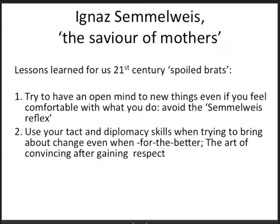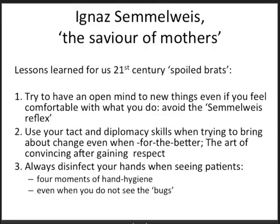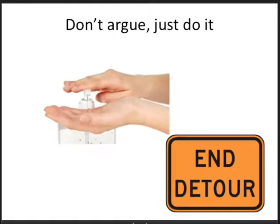Secondly, if you want to bring about change yourself, use tact and diplomacy skills, be gentle, try to gain respect first before you try to bring about change. That's the art of convincing after gaining respect. And last but not least, always disinfect your hands when seeing patients, the so-called 4 moments of hand hygiene, even when you cannot see the bugs. So no argument here, just do it.